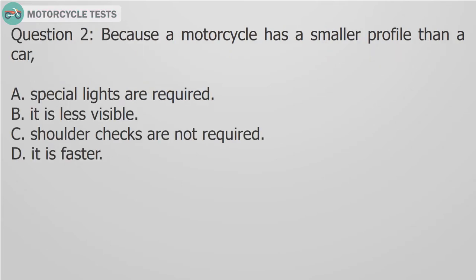Question 2. Because a motorcycle has a smaller profile than a car: A. Special lights are required. B. It is less visible. C. Shoulder checks are not required. D. It is faster.